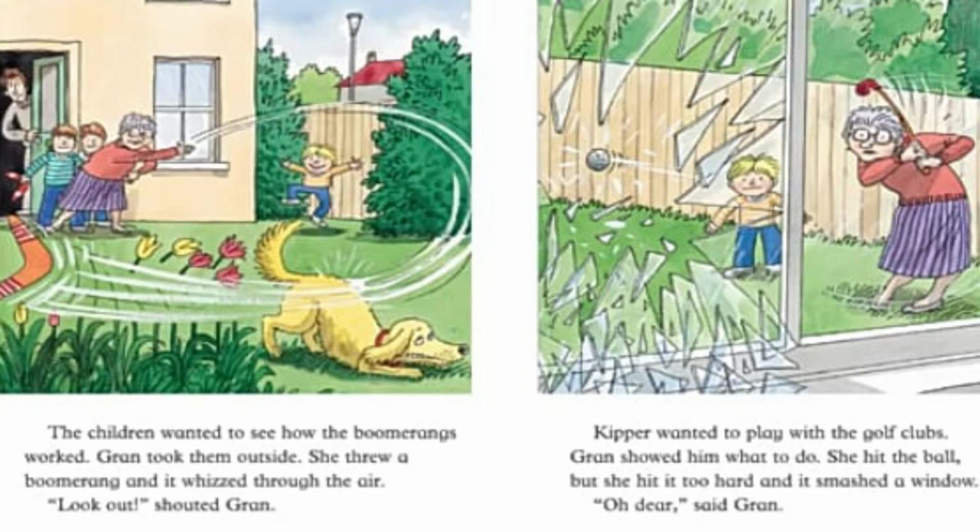Gran threw the boomerang in the air, and through the air it whizzed. "Oh, watch out," said Gran. Floppy put his head down. Kipper wanted to play with the golf clubs, and Gran showed him how to play. She hit the ball so hard, it hit the window, it smashed the window, and you can see it shattered. "Oh no," said Gran.